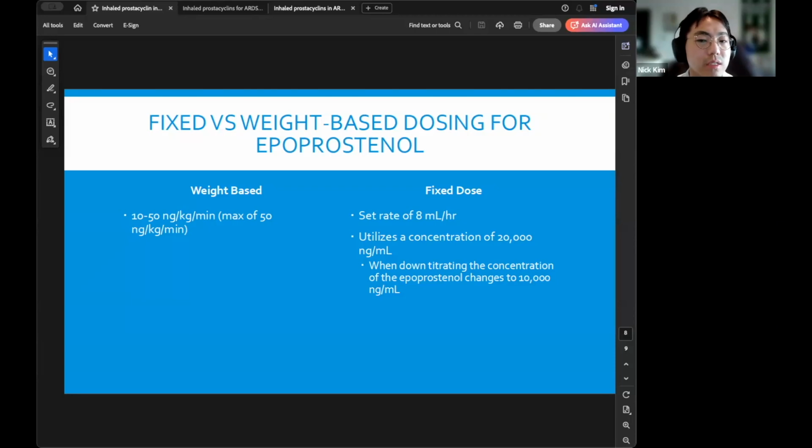So maybe we can use this in the future, but there have to be a lot more studies out there to talk about this. So next, one of the more important concepts for us is to really look at how we wean and use this epoprostenol.